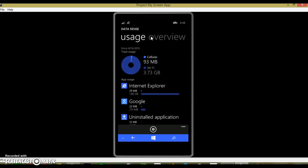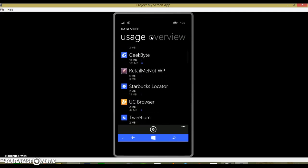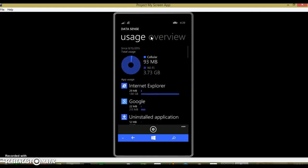Now my usage is broken down by cellular, which is my data, and also by Wi-Fi. So you can see I use quite a bit of Wi-Fi. And Internet Explorer is probably the big hog here because I do a lot of web surfing. If we go down, we see less and less usage of the data.